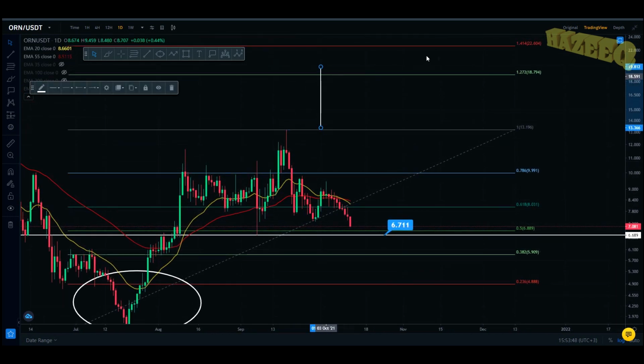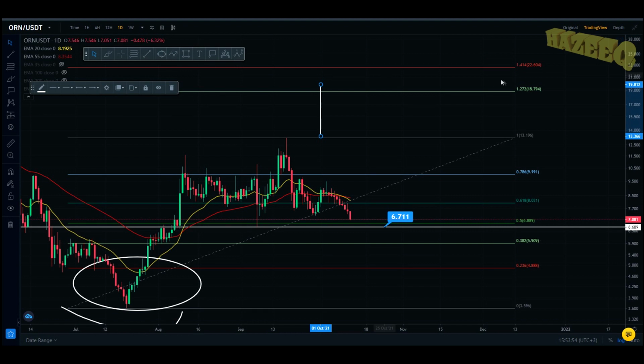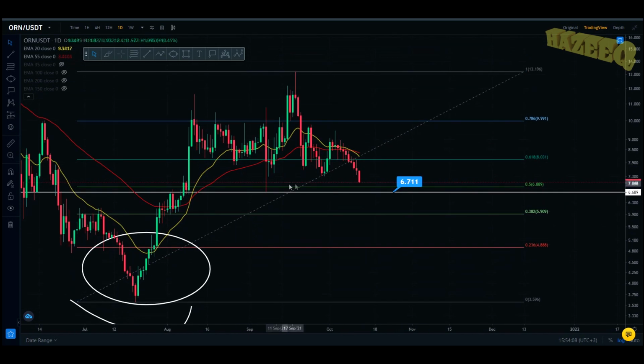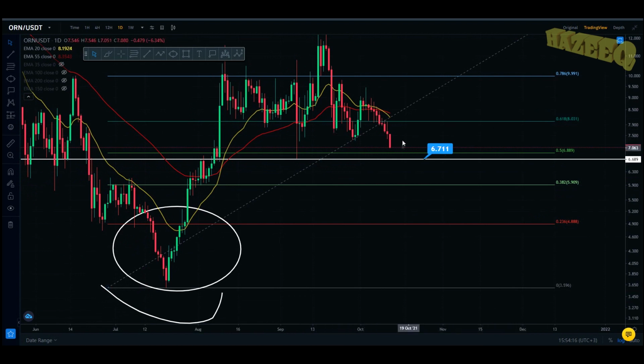And that gives you a target of $19.81, pretty much giving you a target of this 1.272 over here. You can see $18.79. So that's bullish, but in order for that to happen, we need to maintain and we need to bounce off this level over here, $6.71. So right now it's looking very good for buying.